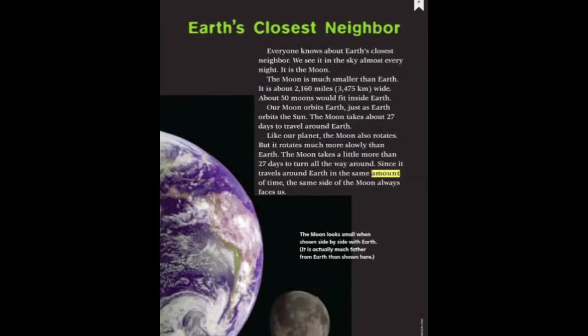Earth's closest neighbor. Everyone knows about Earth's closest neighbor. We see it in the sky almost every night. It is the moon. The moon is much smaller than Earth. It is about 2,160 miles or 3,475 kilometers wide. About 50 moons would fit inside Earth.